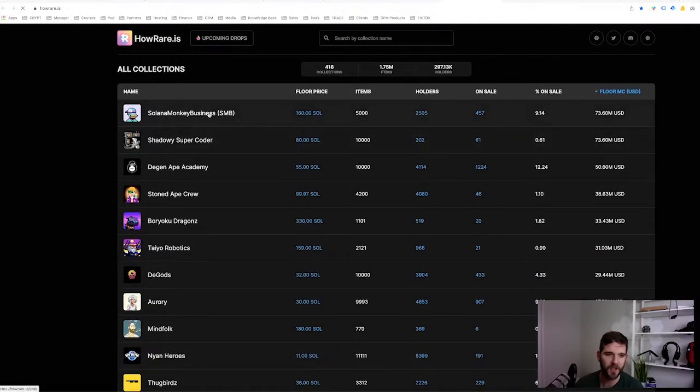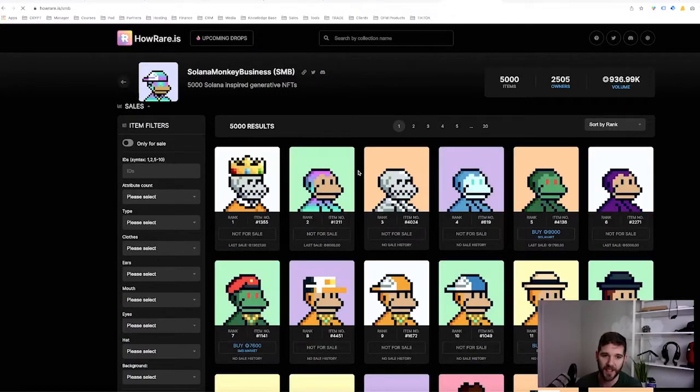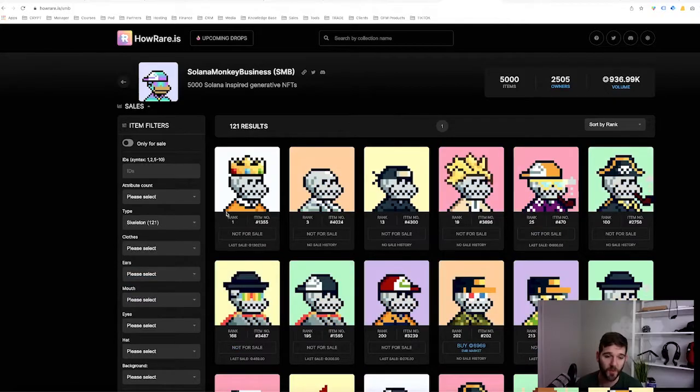And again, you can go in and you can see the individual collections. We'll go into Solana Monkey Business again, and we can see what rank they are. Over the left hand side, you can search for individual IDs. You can have a look for how many attributes they have. So you've got 5 different ones with 0 attributes. We can see what kind of NFT they are. So they've got alien, skin, red, purple, skeletons. So you can filter them all by those ones.